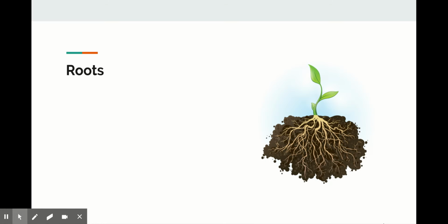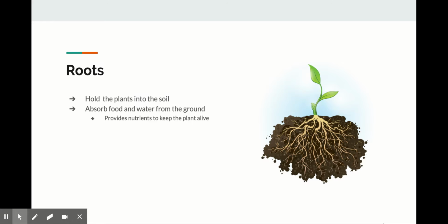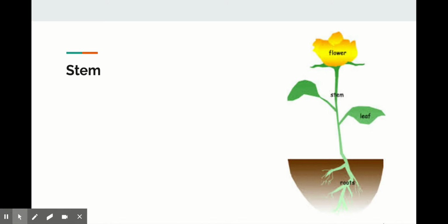So, if you have ever seen a plant, you would have noticed the white worm-looking guys at the bottom. These are the roots. But what do the roots do? Well, they hold the plants into the soil, and they also absorb food and water from the ground, and this provides nutrients to the plant so it can stay alive.